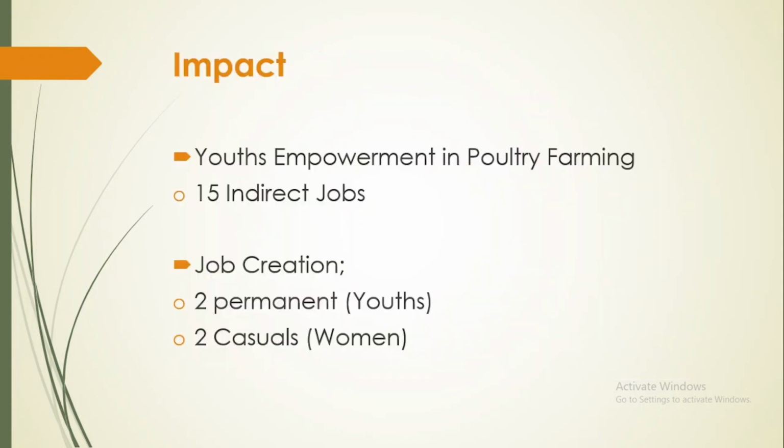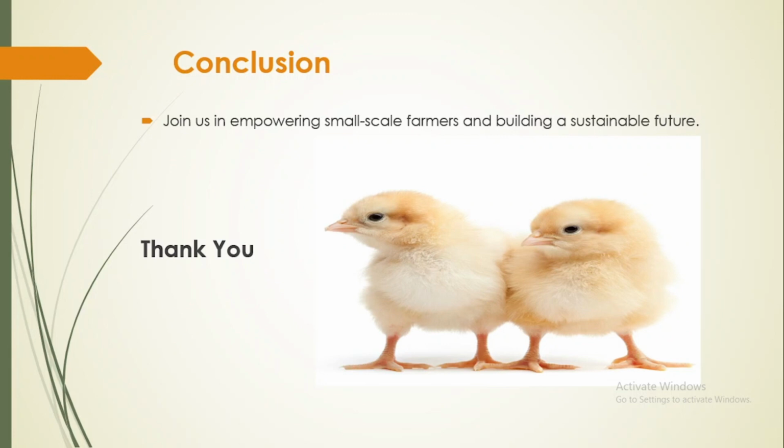Now, in terms of the impact, I tend to solely talk about the youth empowerment in poultry farming, and I feel with this kind of investment, we can at least open up 15 indirect job opportunities, because remember, with making affordable feeds accessible to young farmers, it will make it possible for them to kickstart their own careers in poultry farming. Also, in job creation, we believe we can at least have 2 permanent staff and also 2 cashiers, and high priority is on women. Now, in conclusion, I have this statement whereby I've said, join us in empowering small-scale farmers and building a sustainable future.